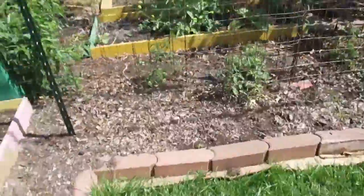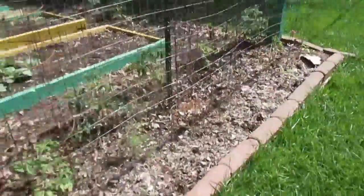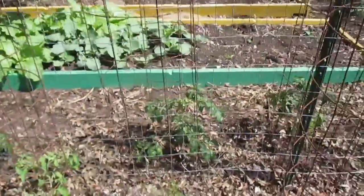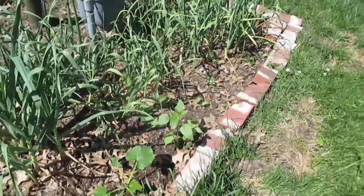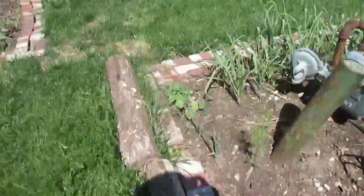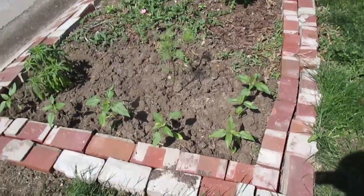Some of these tomato plants seem to be making it, and there's still a couple. I hate to see this. At least this one needs to be replanted, but look, those back in there, that squash is starting to take off, and the sunflowers, and then that nasturtium looks like it may make it. These sunflowers, look at those. They're coming along.